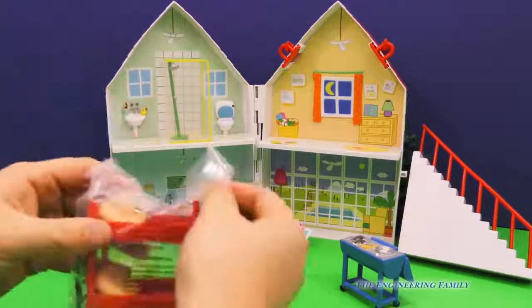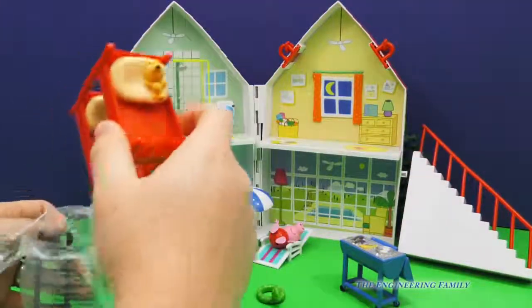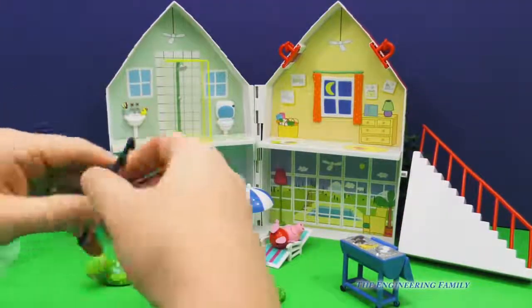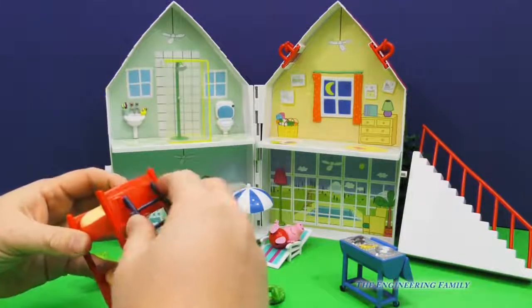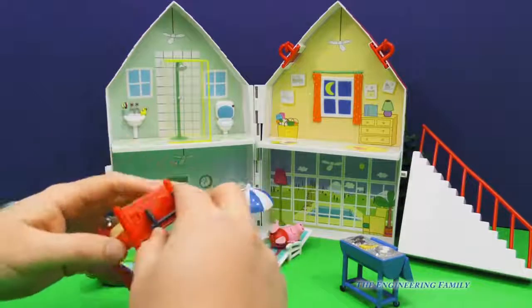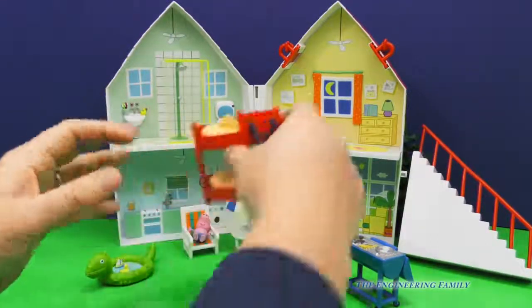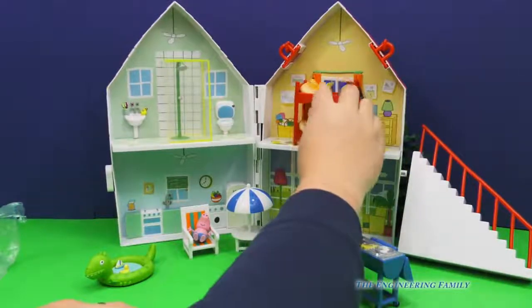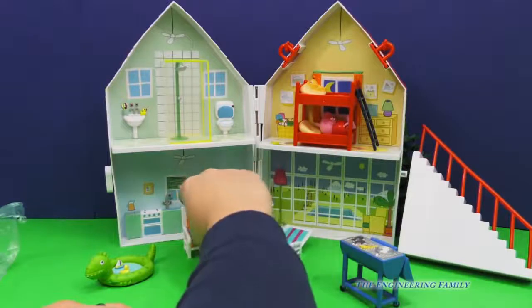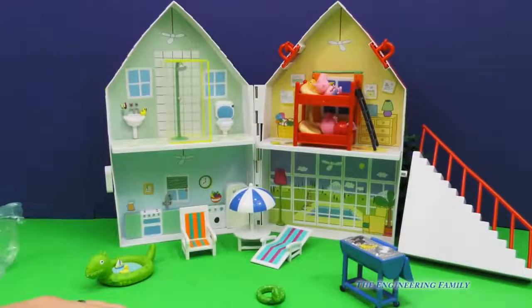And finally, you know what that is? That's right, it's a bed. Right here's a bed that Peppa and George sleep on. I wonder which one's George and which one's Peppa. I see a little stuffed animal there. I bet that's George's. So there's the stuffed animal. Let's put Peppa in her bed. Good night, Peppa. And good night, George.